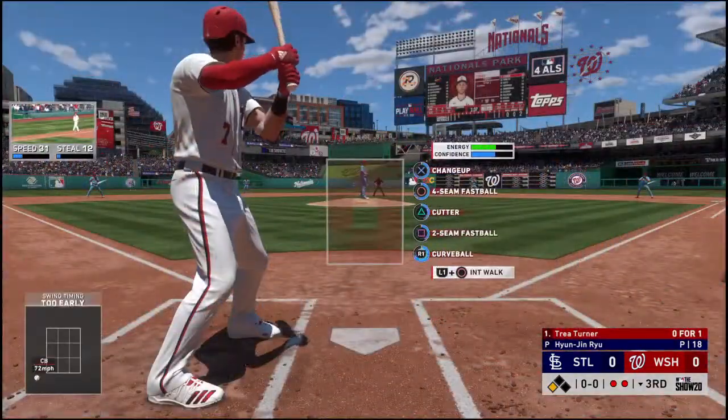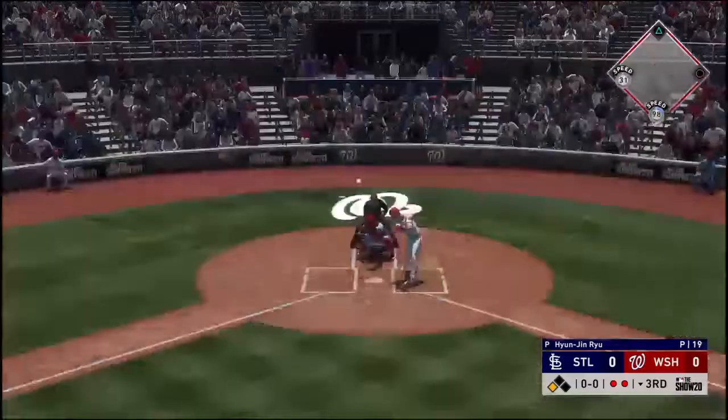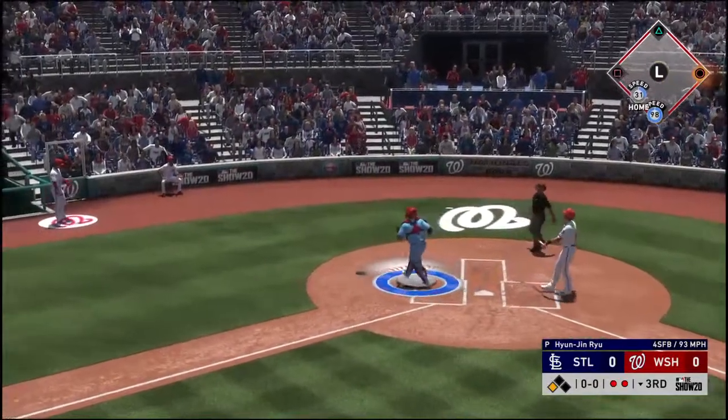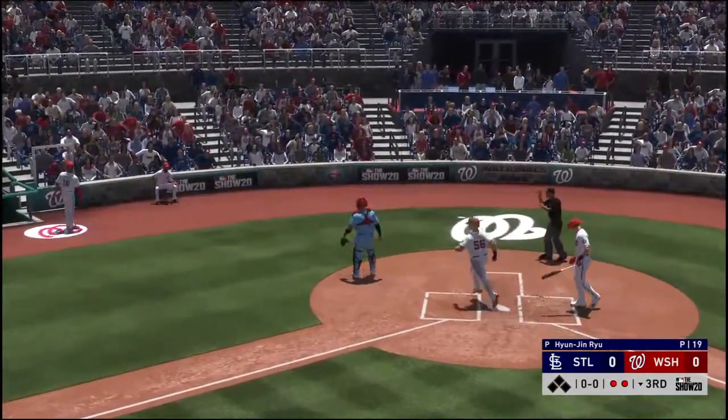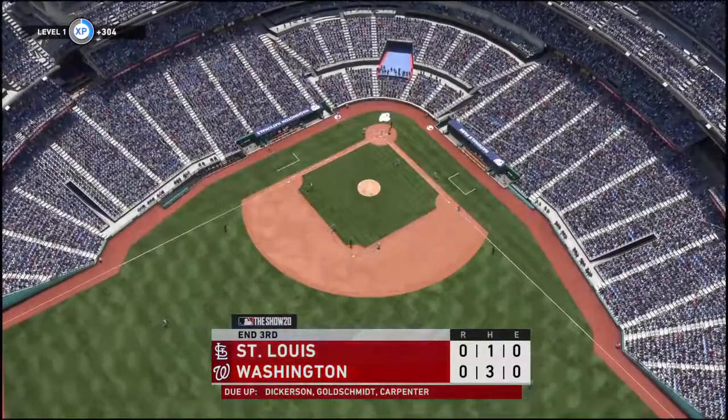The batter, number 7. Striding in now for the Nats, Trea Turner looking to put the ball in play here. He went down on strikes in his first at-bat. Yeah, and he didn't. And the catcher grabs it to retire the side. The inning is over.